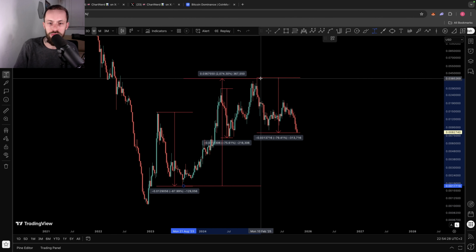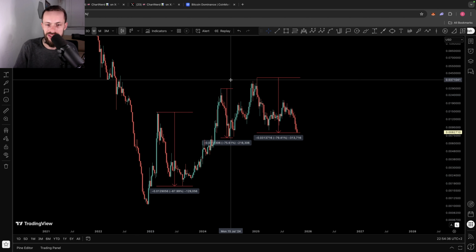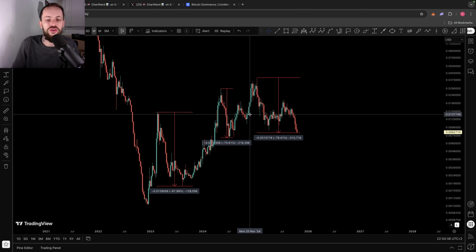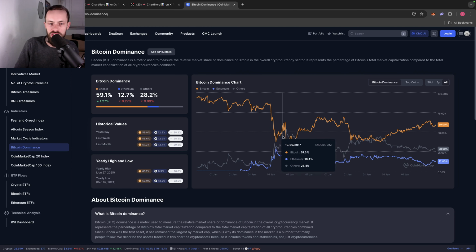If you include the 0.038 highs, this was about a 20x. So the greater the retrace, the greater the impulsive pace. The further you correct, the larger the recovery could be. Now, as I said, at this point in time in the cycle, Bitcoin is in a bull run.